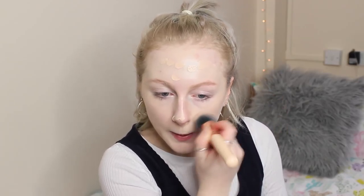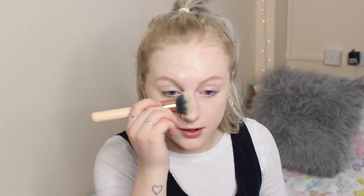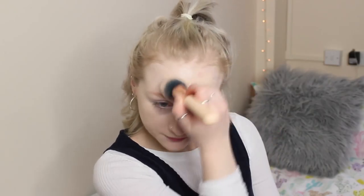I'm just putting a little bit of the Studio Fix all over my face and blending it in. I love this foundation. I've loved it for ages and I always just end up going back to it because it's just such a great all-round foundation. Lasts all day, gives really good coverage. And it's a perfect colour for me as well, so if you're pale, like me, go and get this foundation. It's very good. Oh, also for my lips, before I started filming the video, I put some Blistex on them. It's the one thing that I love using on my lips in winter. It just keeps them really hydrated and soft. So yeah, that's all I basically do to my lips.